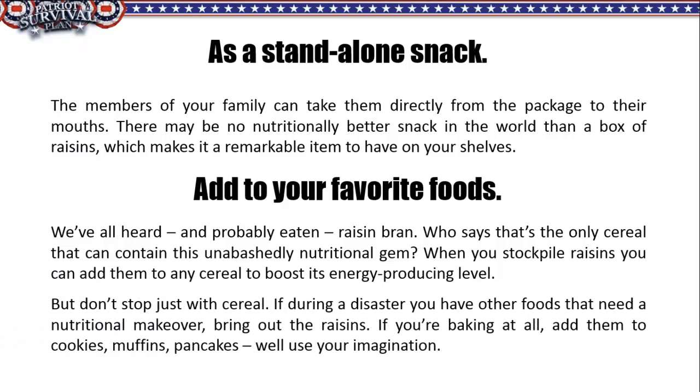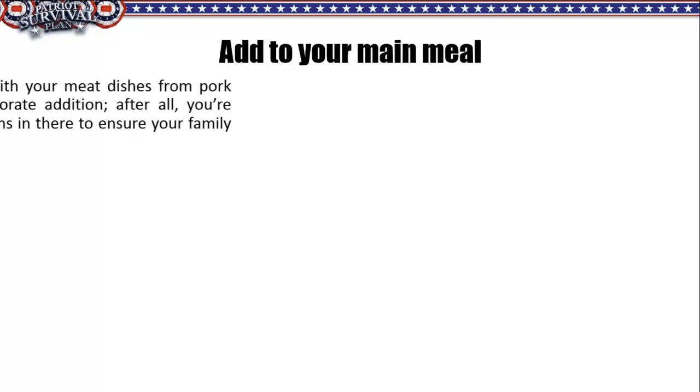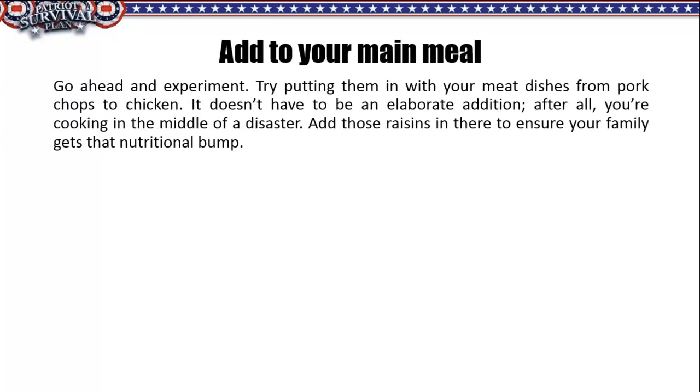But don't just stop with cereal. If during a disaster you have other foods that need a nutritional makeover, bring out the raisins. If you're baking at all, add them to cookies, muffins, pancakes. Well, use your imagination. Add to your main meal. Go ahead and experiment. Try putting them in with your meat dishes from pork chops to chicken. It doesn't have to be an elaborate addition. After all, you're cooking in the middle of a disaster. Add those raisins in there to ensure your family gets that nutritional bump.